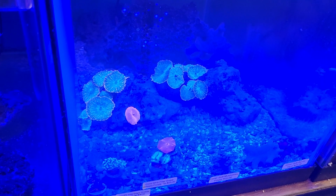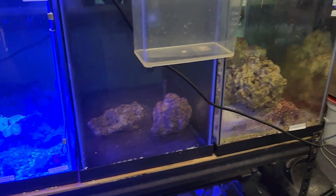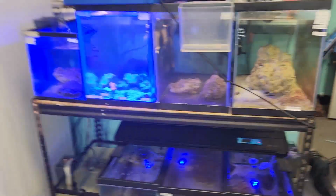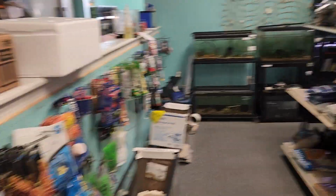Of course, there's no kind of filter on my phone or anything, so you're not really gonna be able to see much. That's our little saltwater section. I'm not going crazy with the saltwater. And here's some tanks and some more supplies and food.